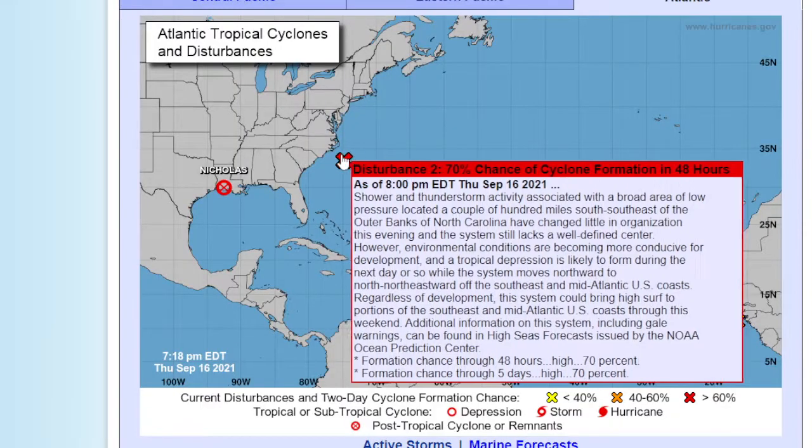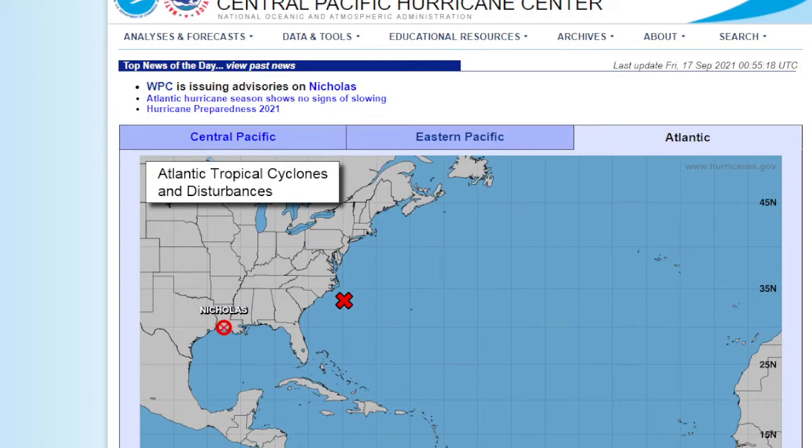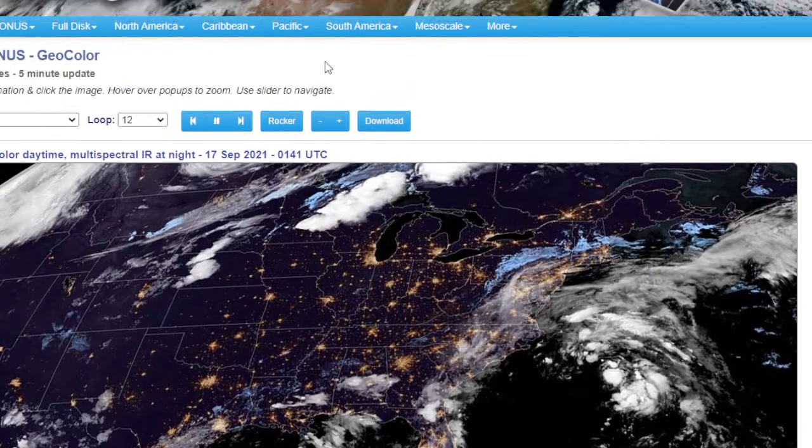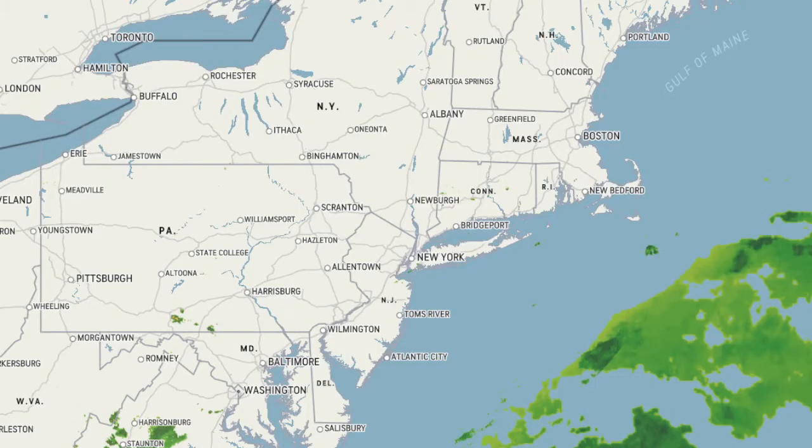Again, we're awaiting a name on this number 70 here. I don't know if this would give us, let's see if they've got invests in here. No, they don't have any invests in here yet. But that's pretty much it. That's pretty much what we got going on with the weather.